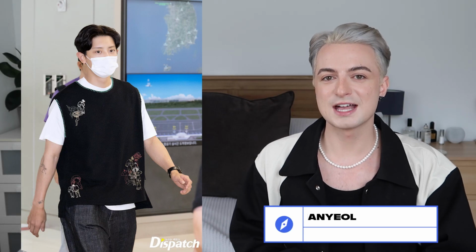Chanyeol traveled on June 10th, and I think this is cute, but give me something more. I like the sweater vest with that stitching around the neckline and the armholes.